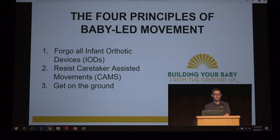You might begin to eat your dinners on the ground. You might begin to eat your breakfast on the ground. You might read books laying flat on your back. It's a different way of engaging. Might be your own core stability exercises that you start to think about in this position. And educate your caretakers. And so this is the idea.